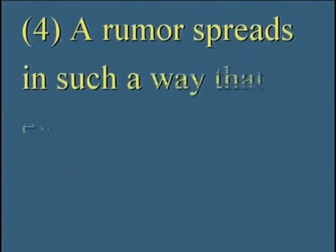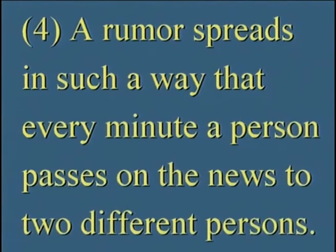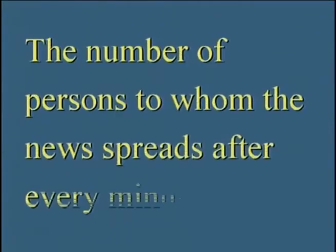I hope you know how to calculate compound interest. This you have done already in class 8. A rumor spreads in such a way that every minute a person passes on the news to two different persons. The number of persons to whom the news spreads after every minute.